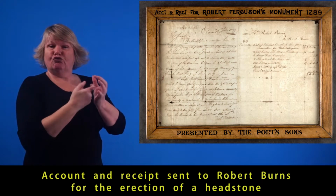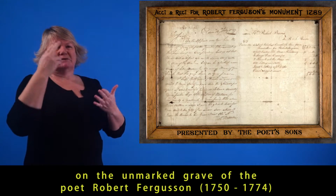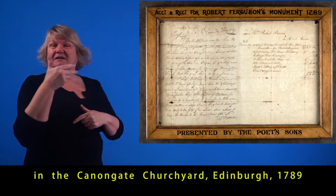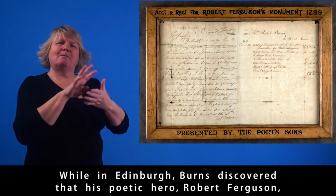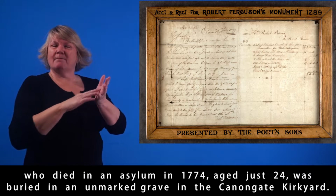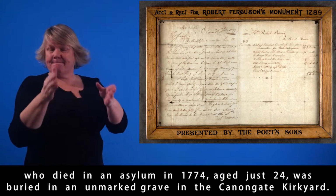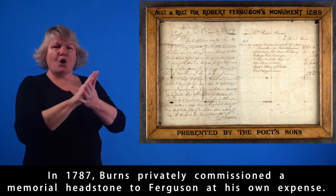Account and receipt sent to Robert Burns for the erection of a headstone on the unmarked grave of the poet Robert Fergusson, 1750 to 1774, in the Canongate Churchyard, Edinburgh, 1789. While in Edinburgh, Burns discovered that his poetic hero, Robert Fergusson, who died in an asylum in 1774, aged just 24, was buried in an unmarked grave in the Canongate Kirkyard. In 1787, Burns privately commissioned a memorial headstone to Fergusson at his own expense.